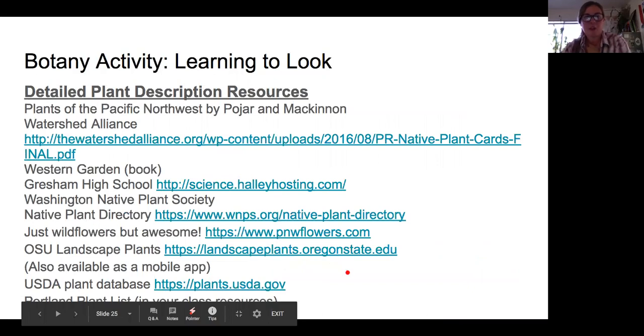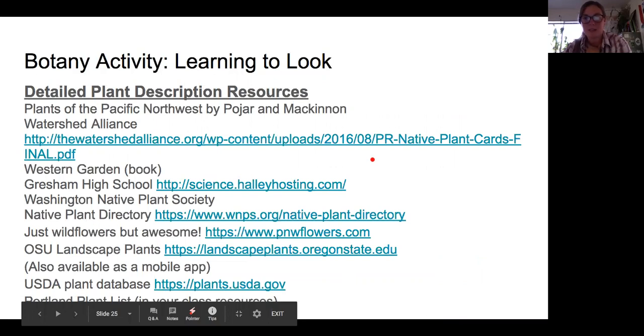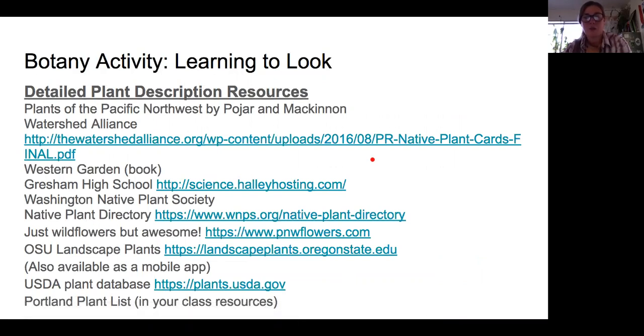Another thing that can help as you learn to look and identify: here is a bunch of my favorite books and websites for identifying plants. So Plants of the Pacific Northwest by Pojar and McKinnon. I've got a picture of that in a second. Famous Pacific Northwest book. That really is just so key for our area, especially if you're on the coast or on the west side of the Cascades.